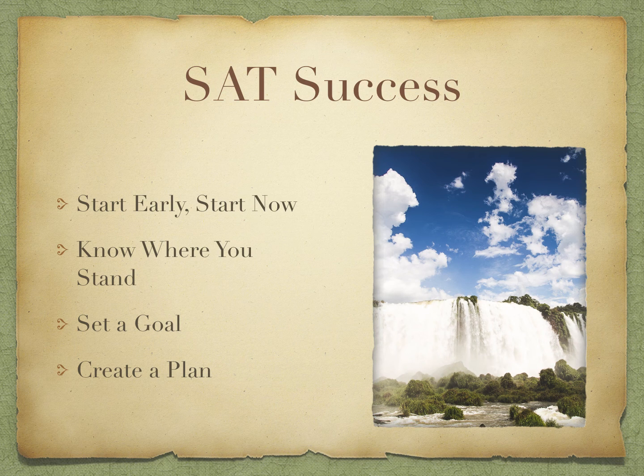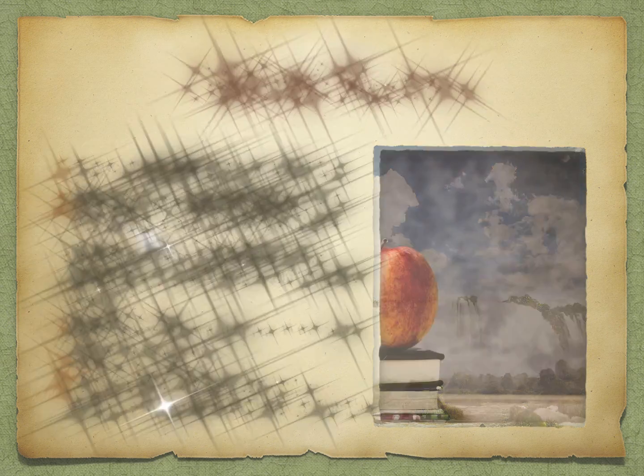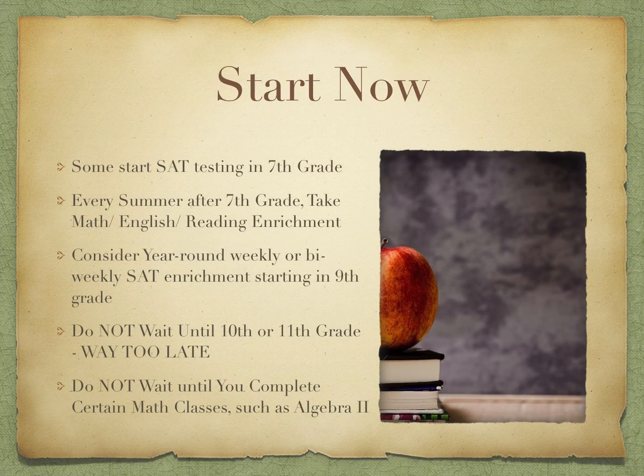Start early. Start now. 6th grade, 7th grade, 8th grade, 9th grade, start now. Know where you stand. Set a goal. Create a plan. Starting now means some students actually take their first SAT in the 7th grade. Every summer after 7th grade, take a math, English, or reading SAT enrichment. Consider year-round, weekly, or bi-weekly SAT enrichment starting in the 9th grade.